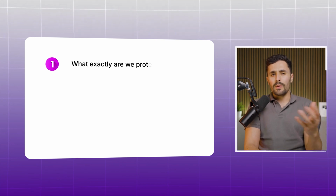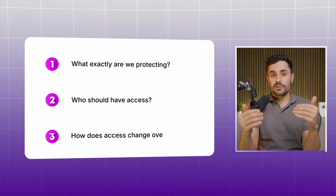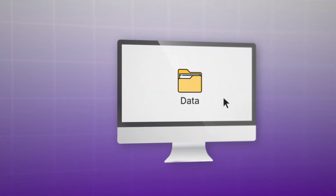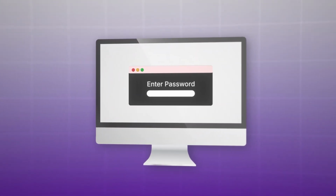What exactly are we protecting? Who should have access? And how does the access change over time? This leads us to 3 requirements that will form the core of our project. Your sensitive files need proper encryption. This is a non-negotiable. Using Amazon S3 with server-side encryption means that your data remains protected even if other security layers fail. If someone somehow accesses the underlying storage, they'll face encrypted data that they can't interpret.